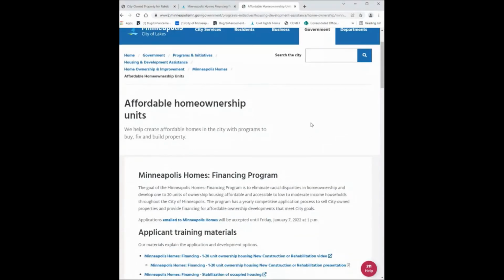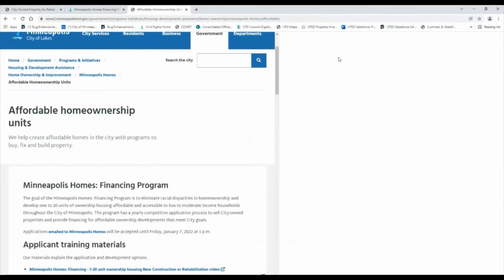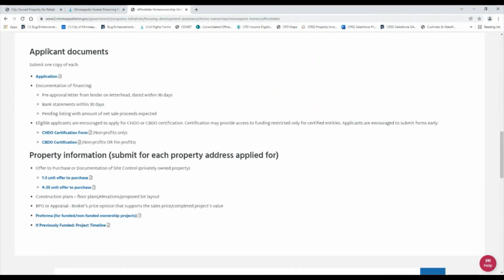So if you're applying through the Minneapolis Homes financing program, let me see if I can make this show up a little bit better for everyone. Hopefully that's appearing a little bit better now. You would click on the affordable homeownership page of our Minneapolis Homes webpage. And to apply for that program, you would complete the application documents.